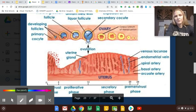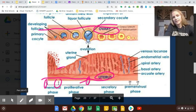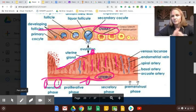So it kind of shows up here what's happening in the ovary and down here what's happening in the uterus. So this is day 0, day 4, day 14. So the uterus is preparing. It's getting thicker and thicker and thicker with all these little blood vessels. So if a baby does implant on the uterine wall, right here, there'll be lots of blood vessels to bring it nutrients and everything it needs.